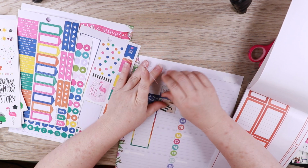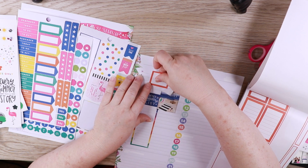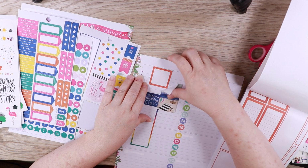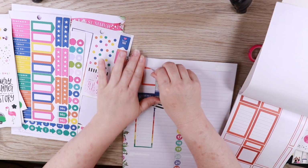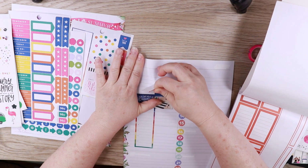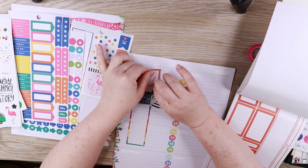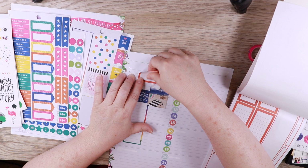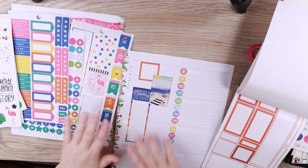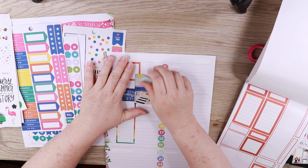As you've seen in my previous videos, I'm putting less time into my spreads, meaning they're going faster. I don't think they're looking quite as good. But when you do 9 spreads a week, as I do, 7 dailies, a weekly overview, and then I do have a project planner, which is a declutter planner, I'm doing 9 spreads a week. It's kind of crazy. I don't like that at all.